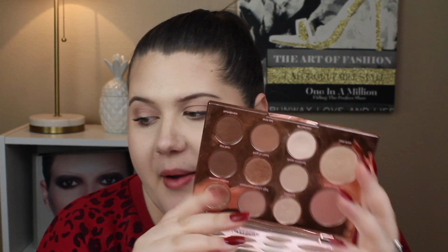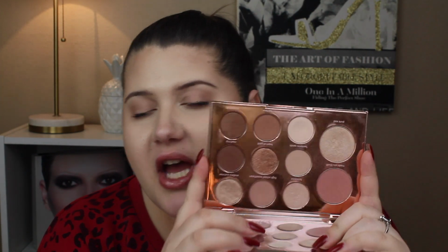Okay, last thing that you can't get anymore. That is the Tarte and Aspyn Ovard palette. I love this. I wish they would come out with it again. Maybe they don't want to come out with it with an influencer again because they have to pay them. Maybe that's the reasoning. But if they could even come out with a palette that has similar shades, I just love how neutral it is.